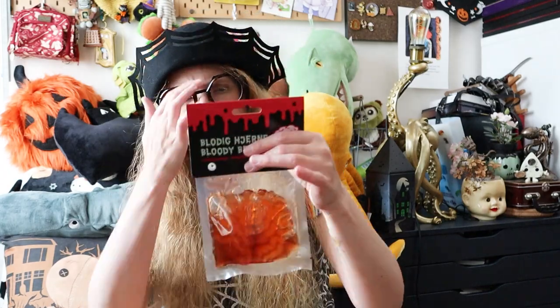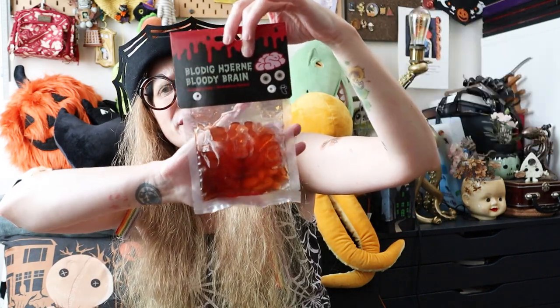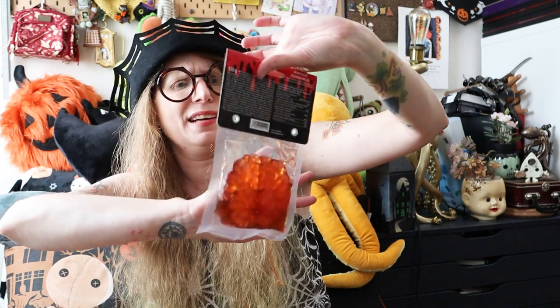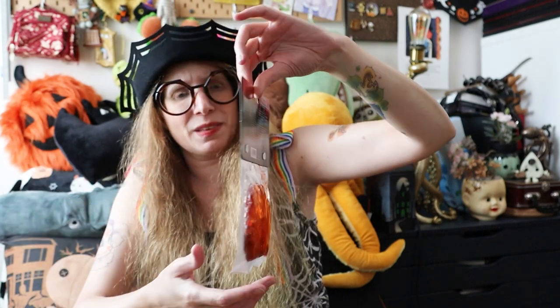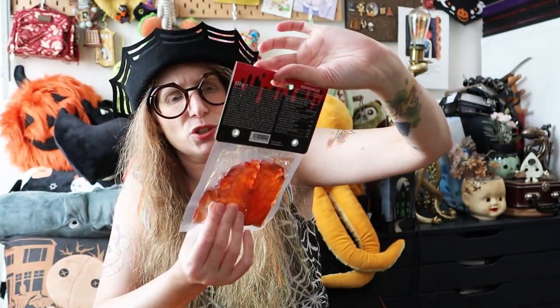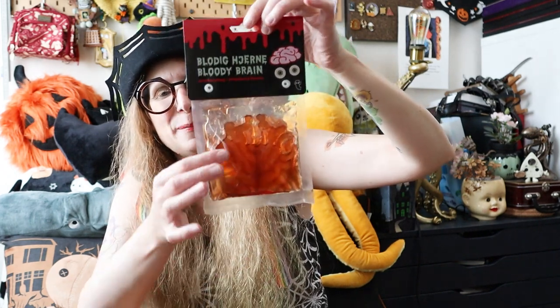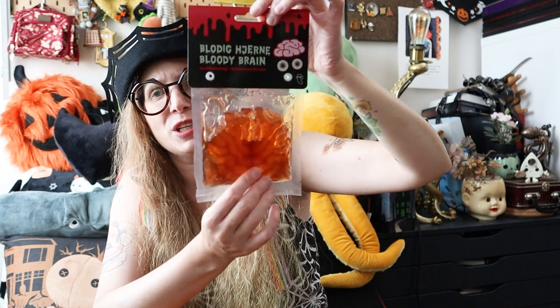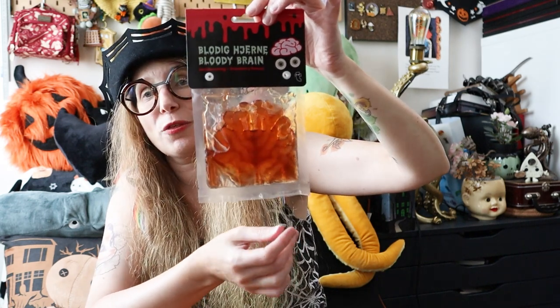But yeah, next item. I kind of feel like this looked slightly less gross on the product photo, but this is a strawberry flavored jelly brain. It's the bloody brain. I have not seen these in store. Yeah, I'm not sure if I want to use it for photos or try this on a separate video with my eldest niece. Maybe I can do both.